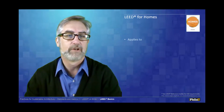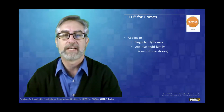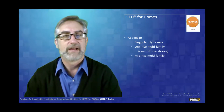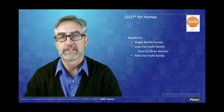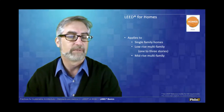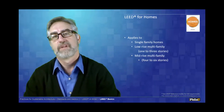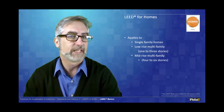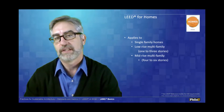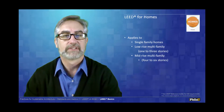And then, of course, there's LEED for homes, which not only looks at single-family homes, but looks at low-rise and mid-rise housing. And right now, this is a very popular system because in the U.S., most construction for residential is for apartments and condominiums, and LEED for homes fits into this very well. It is a unique system in that it has a different approval process and different engagement with what we call LEED providers, who help validate the project as it goes through the system.